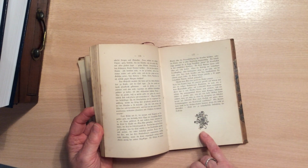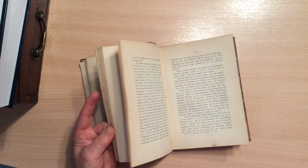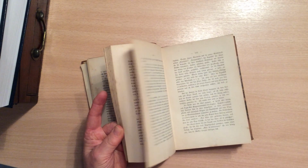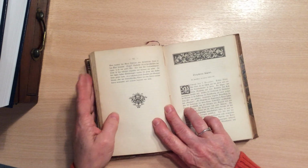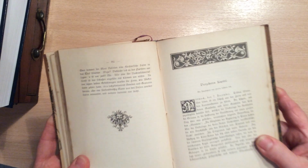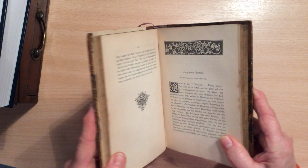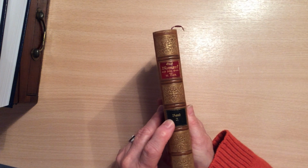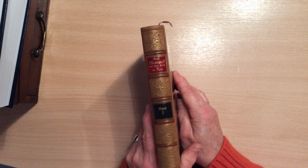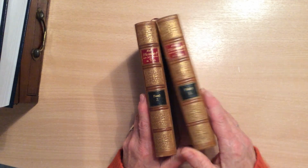And as you go through this book, you can see there's some lovely little bits of embellishments at the end. And if I can find another one at the beginning of the chapters, there we go. So absolutely beautiful. And the good thing is that on the spine it says Band 2, which actually means part 2. So yep, you've guessed it, there was a part 1 as well.